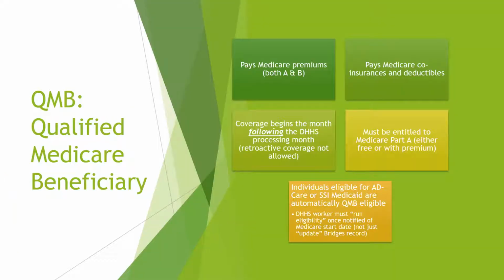The first Medicare savings program available is Qualified Medicare Beneficiary, also known as QMB. QMB pays both Medicare Part A and B premiums, Medicare coinsurances and deductibles. Coverage with QMB will begin the month following the DHHS processing month with no retroactive coverage. Beneficiaries must meet the income and asset limits and be entitled to Medicare Part A, either paying for that premium or free. Please refer to the purple job aid for more information on income and asset limits for QMB.